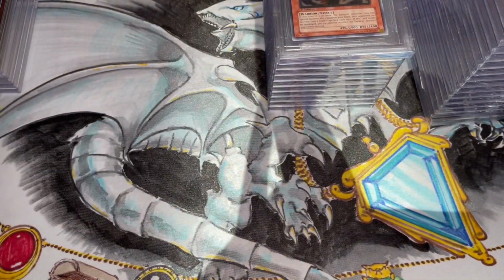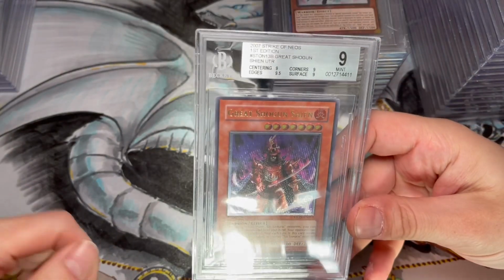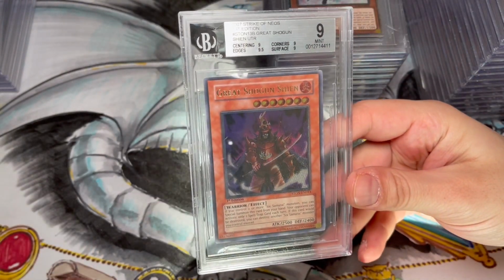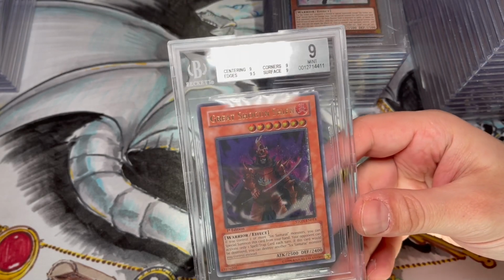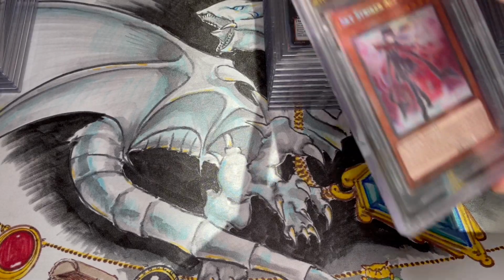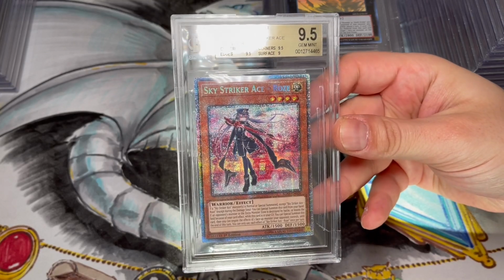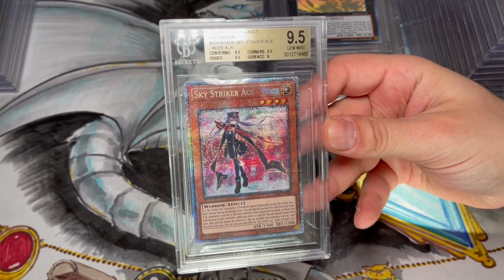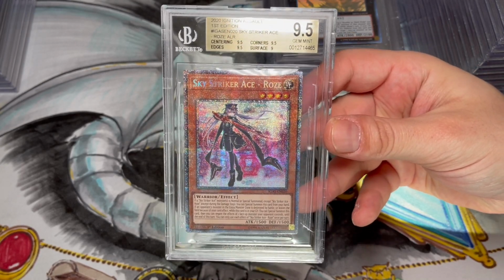Let's move on. That's the thing with BGS though. You have to expect a little bit more strict grading service. Like that's what the subgrades, with everything, they look at the actual cut of corners. So people will look at cards and think that this is a mint card, but the corner could actually be cut off and it wouldn't get a 9.5 like this. So check this out. This is a Starlight Rare, and it's actually the first 9.5 that we're showing off.